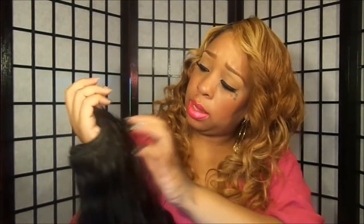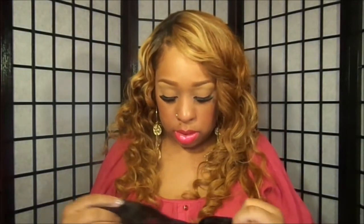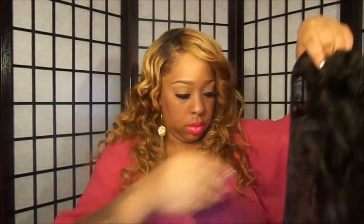So yeah, I think this has been washed. It feels like it and looks like it. I am getting some shedding. You probably can't see it, maybe, maybe not. But yeah, I got some shedding. So I'm definitely going to seal these wefts. Just stretching the hair out, guys, to see how long it is.